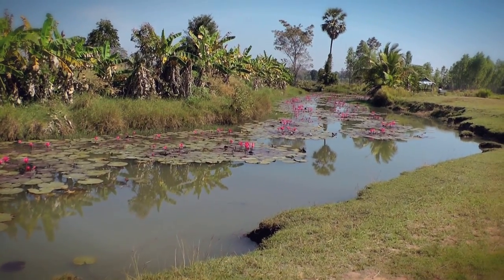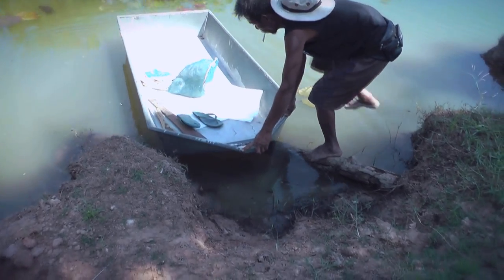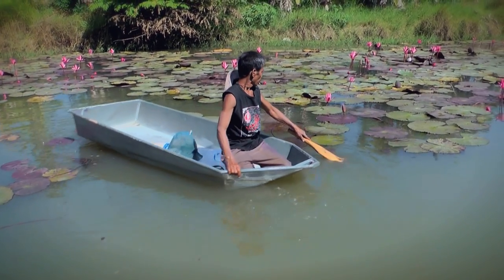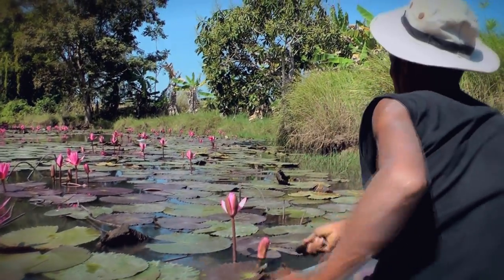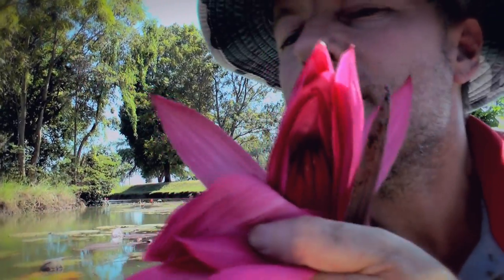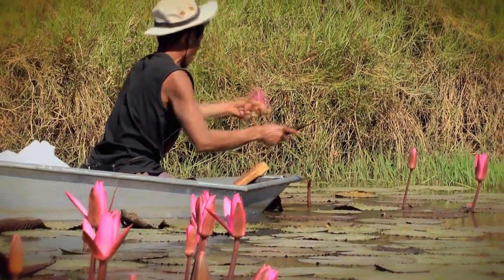This particular lotus covered water hole was dug to capture water, so it's not natural, but it's left alone by the farmer. We come and pick only the flowers, they will actually grow back the same as before after only 3 days. The red Indian lotus is definitely the fastest growing herb that we know of.